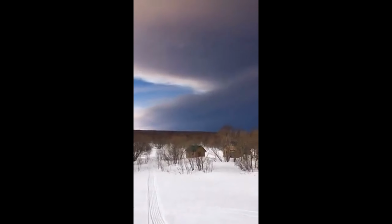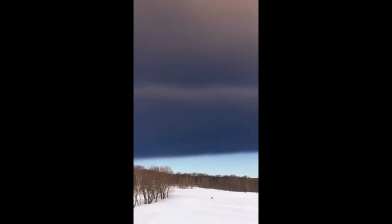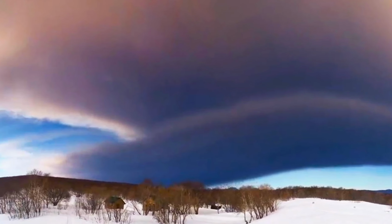Finally, we've processed the cell phone footage shared by the IVS-FEB RAS geoportal of the eruption cloud to create a rough panorama of the cloud at this time.